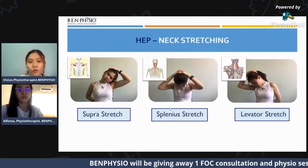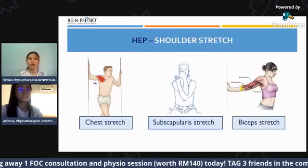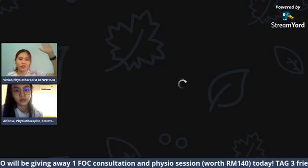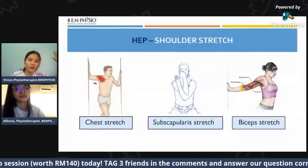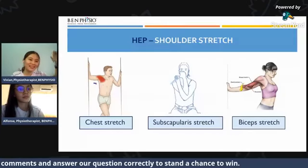Now we go for your neck. These are the three stretches for your neck. Next we go to the shoulder stretch. As we mentioned earlier, the levator scapulae stretching we can also call the smell-armpit stretching.